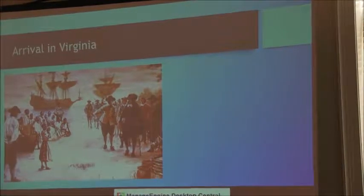Here we are, we now know that the ships were actually English. We know that one of them went to the Duke of Savoy. One of them went to Holland to get their letters of marque. We've been able to piece all of that together.